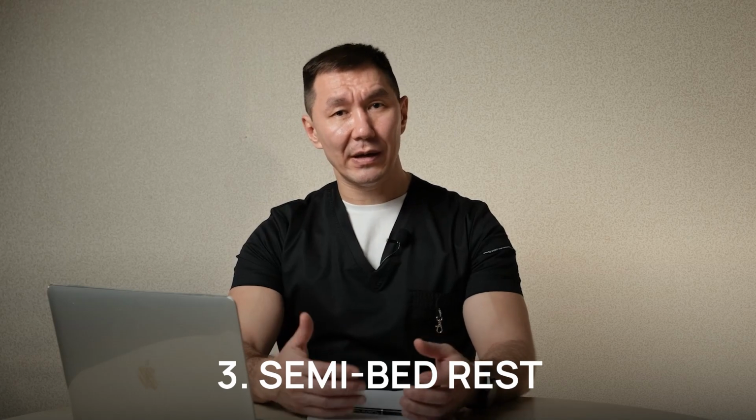The third point is the so-called semi-bed rest. It's better to spend 3 days after the implantation procedure at home in front of the TV with a book. Let's say only get up when necessary or to eat, and stay in this semi-bed rest mode for the first 3 days. So we advise you to prepare in advance. For example, take some leave, days off, or a mini vacation for literally 3 days.